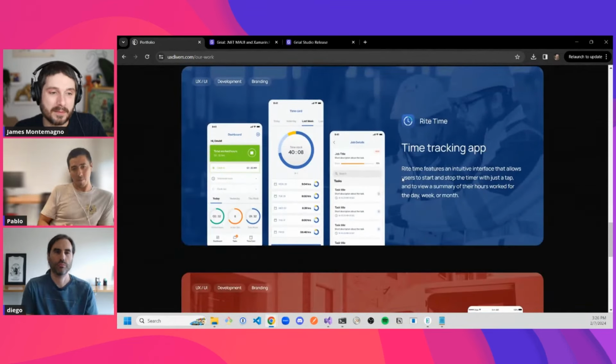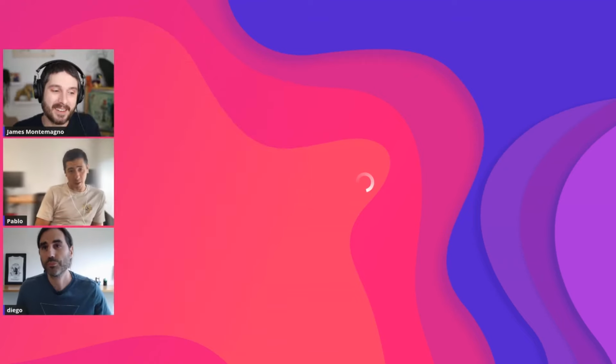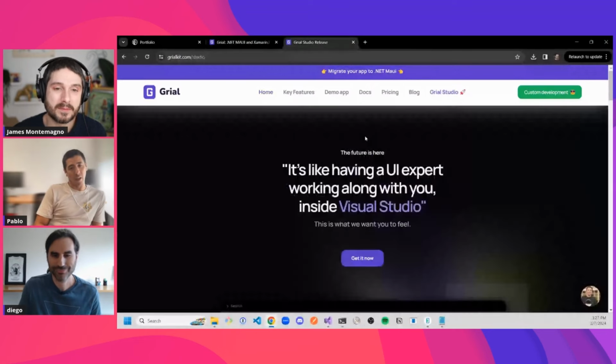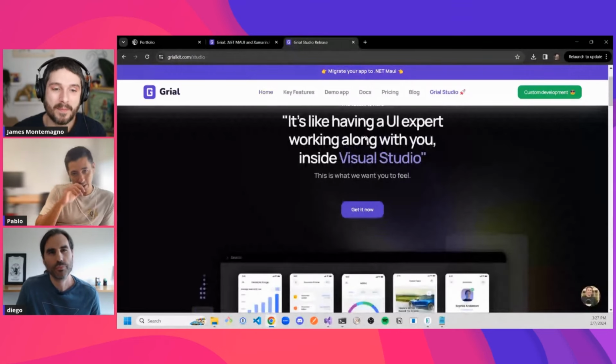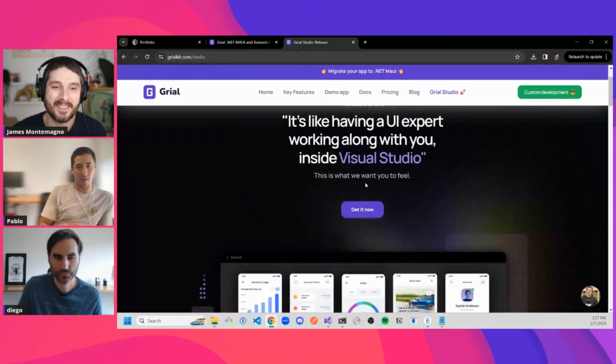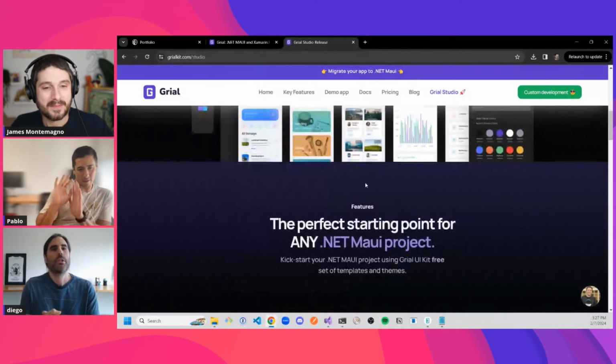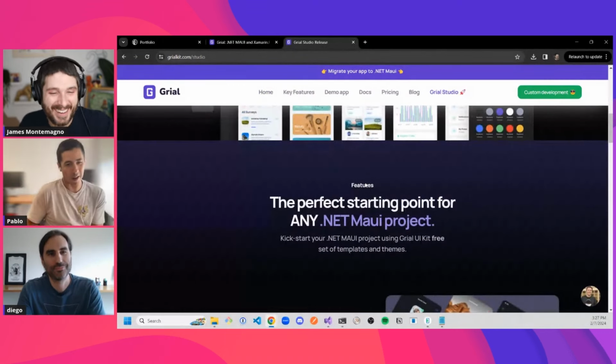Yeah, it's awesome to see that you're building the UI toolkits, and then you're actually using the UI toolkits yourselves, and then people can take advantage of the UI toolkits and the awesome service as well. Now, there's something new that you just released in the last several months, correct? Correct. A couple of months ago, we released the Grial Studio extension for Visual Studio, which you can find on the Grial UI Kit web page under Grial Studio. You can see more there, and I will throw the ball to Diego so he can explain it better than me.